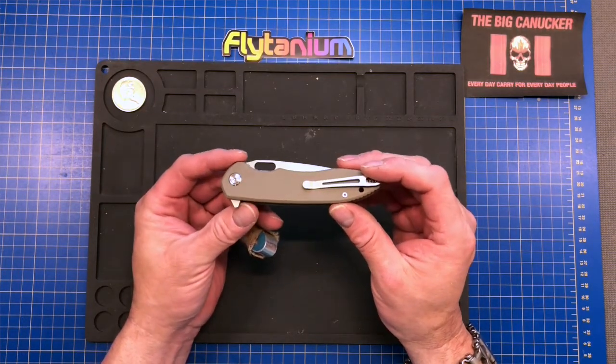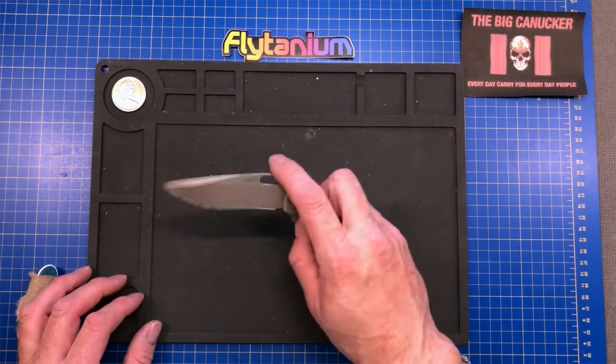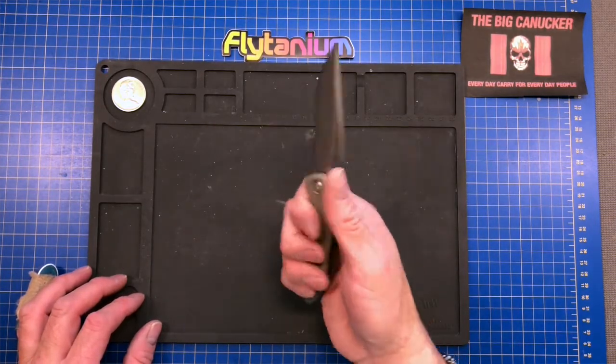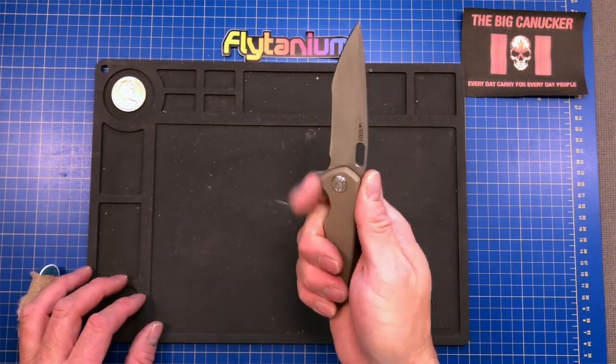And the item's weight is 3.95 ounces. So it's sub 4 ounces. And you know, it is really quite a nice little knife here. Now, like I said, I've got double XL hands, and it fits my hands really, really well without a huge amount of hot spots in it.